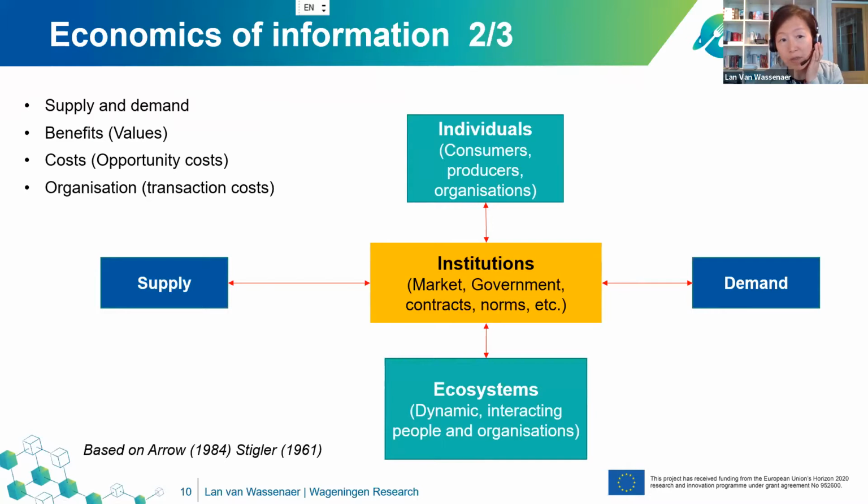So the economics of information really has to do with, I think, the role information plays in our social economic lives. We can look at it as economists from the supply and demand of information, and how supply and demand are met or organized, coordinated through what are generally called institutions. Institutions are a broader term. It can sometimes be confused or used interchangeably with organizations, but it's actually very different.